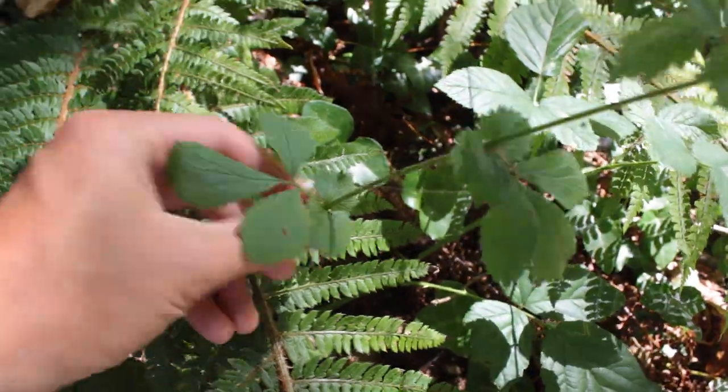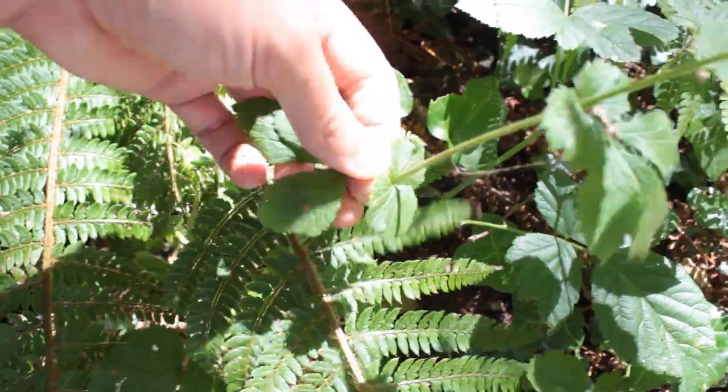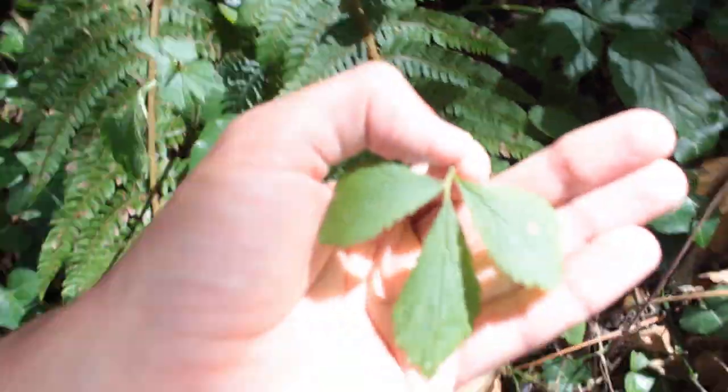So key identifying things for this plant is the leaf shape. So it will have leaves like this. So they sort of somewhat resemble a strawberry.